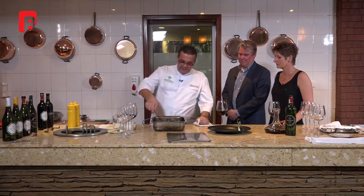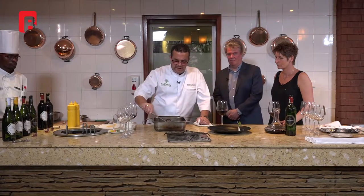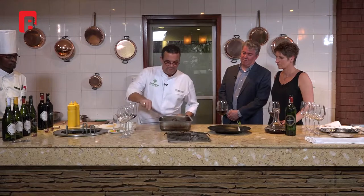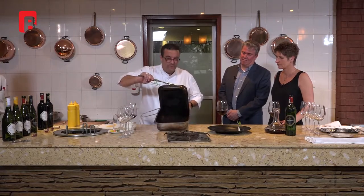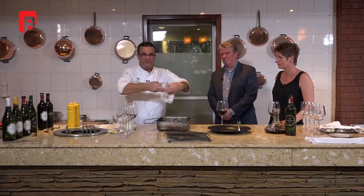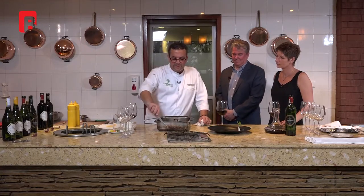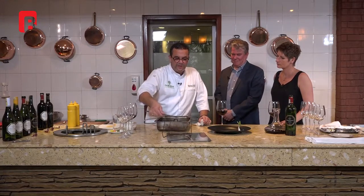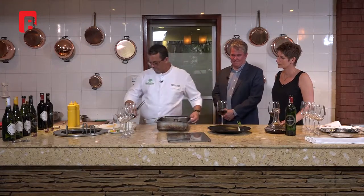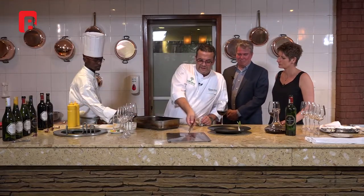So what we have here is a small grill where we put the meat, and underneath we put the wood chips. So if you have an old cooking pot at home, you can make something like this, and then you can smoke your own meat or your own sausages. What we did is we put the meats here, and we smoked it a little bit, and then we pan fried it in garlic butter.